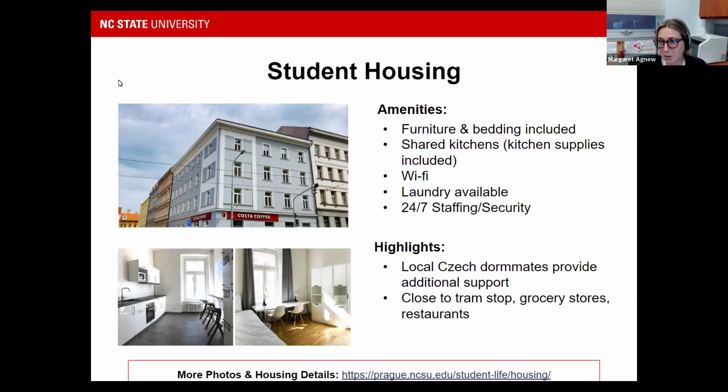But yeah, Tyra, you have the floor to talk a little bit about your experience with housing. Perhaps you can talk about how it was different, housing in Prague versus housing in Raleigh and even on campus. Maybe what your commute was like. I know you touched on that a little bit in your last session, but if you want to talk a little bit about that and maybe your roommate and how all that worked out for you.